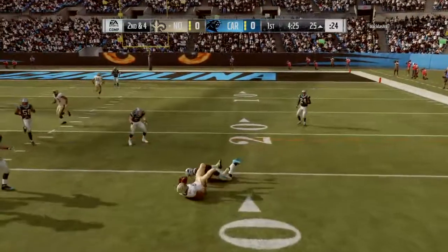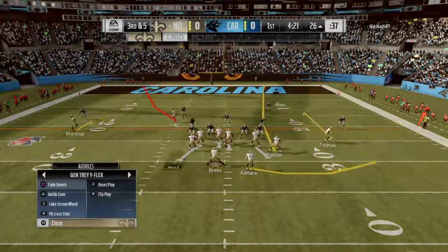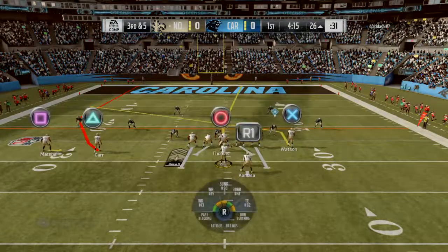Now Breeze. And Watson has it right side, and he's going to lose yards. They take him down at the 26. He'll wind up losing a yard on the play, and that'll bring up a third down.